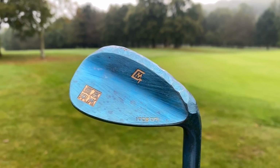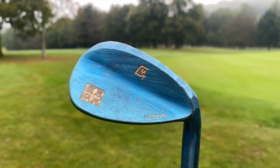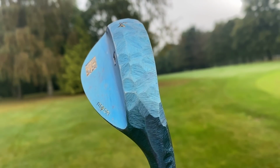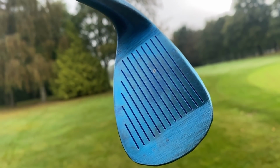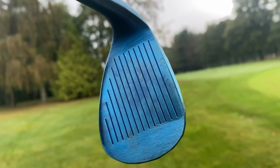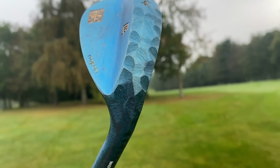Itabori wedges. I've had the pleasure and fortune of meeting a gentleman named Steve, who sold me some clubs and then presented me with these wedges. They have to arguably be the best looking. The blue could obviously be a bit particular to some people's taste, but in terms of uniqueness, handcrafted, genuine quality, it's something very visually different to the eye when it comes to golf clubs.